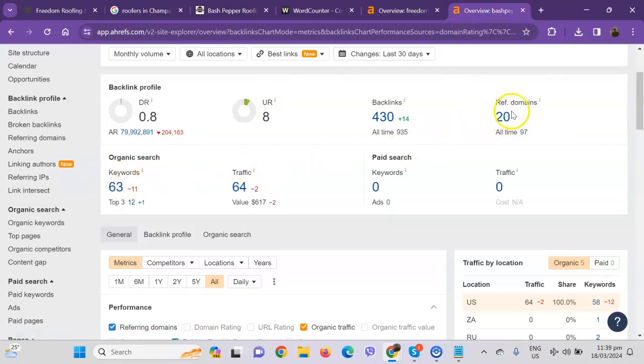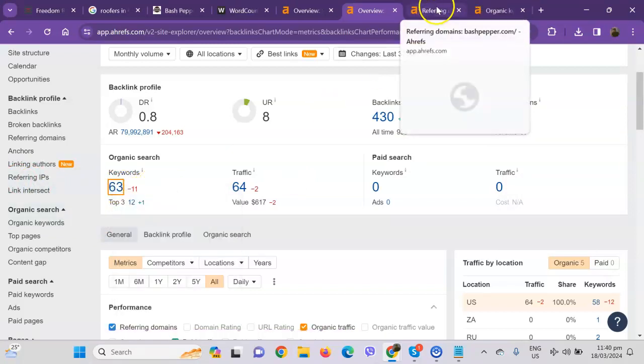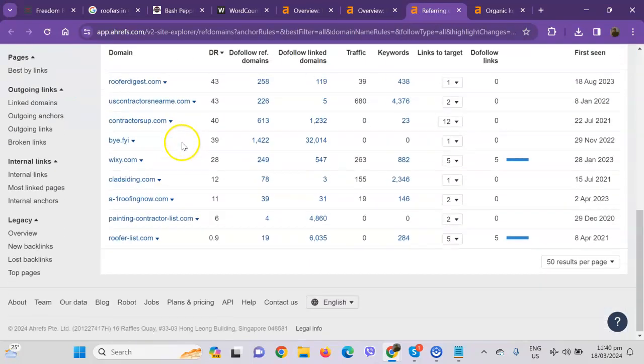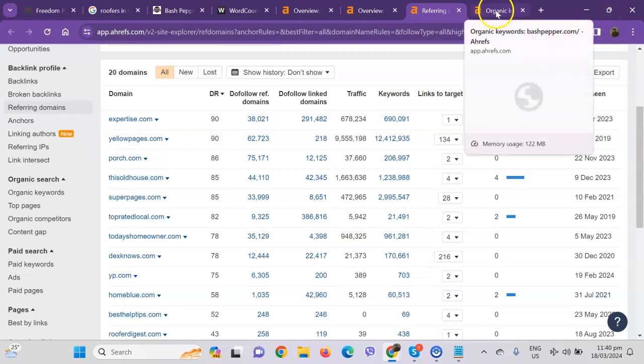So with that being said, let's go ahead and talk more about referring domains and keywords, and let's also discuss the importance of this too, especially in making your website stronger and better. Starting off with the referring domains, so these are all the directories they're currently listed on that also brings them a lot of attention and a lot of traffic. That's why they're also ranking higher in the searches.